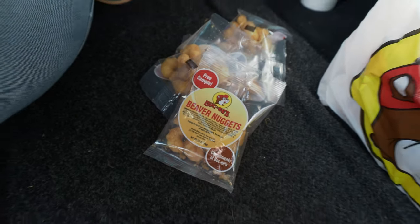The lady gave us some samples of the Beaver Nuggets, which we bought a big bag of already. And one of the funny things about Beaver Nuggets, well, it's kind of funny, but Jessica kept not calling them Beaver Nuggets. Couldn't remember. People were talking about getting this certain snack, and I just said, okay, Buc-ee Nuts. Beaver Nuggets. Buc-ee Nuts from here on out.